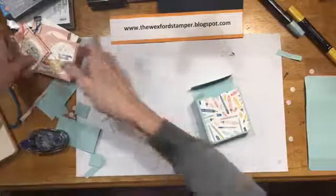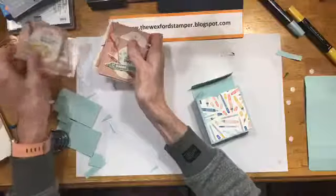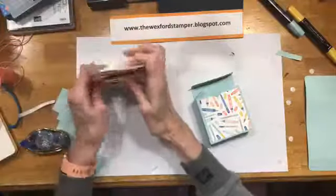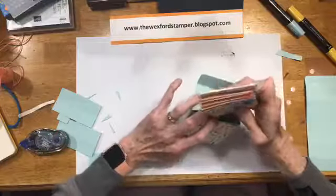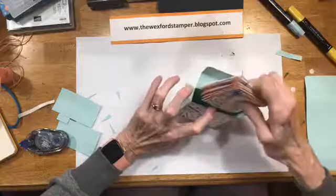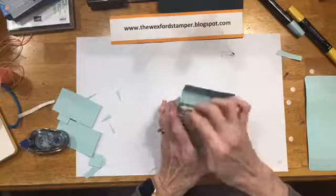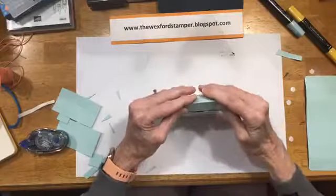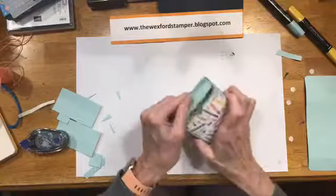All right, so let's go ahead and see. I have 1, 2, 3, 4 cards. Actually, I have 5 now because I made a 5th one today. And these are pretty thick because they have the second layer. So here's 5 cards and they all fit in the box. Okay, they fit easily in the box. So Jean, at least 5 cards can fit, depending on their thickness.